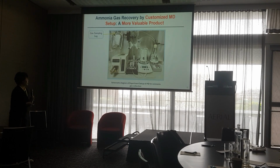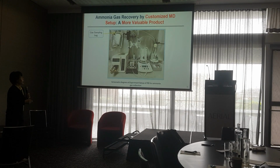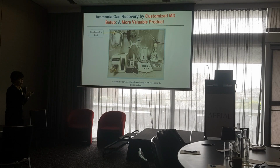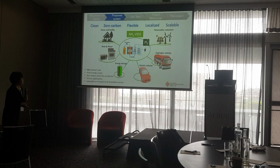Our second stage test is that we collect ammonia gas from the very highly concentrated ammonium sulfate. Well, we still don't have very complete data, but we are now collecting ammonia gas, and then processing it in the cracker, and then we will produce the energy. So this is also one of our government projects with the Hong Kong Polytechnic University.